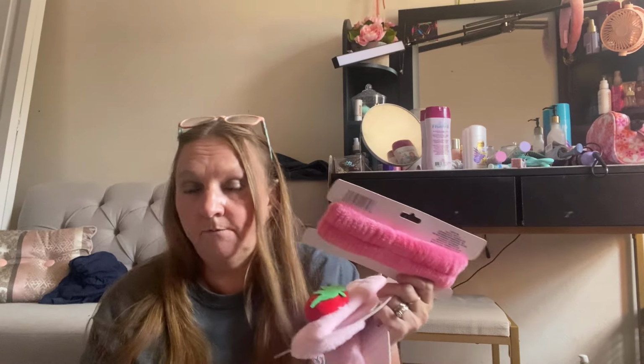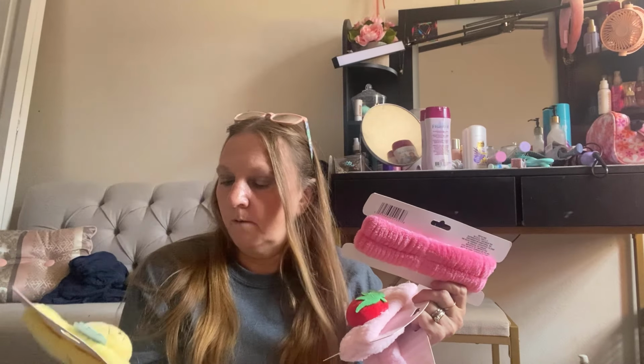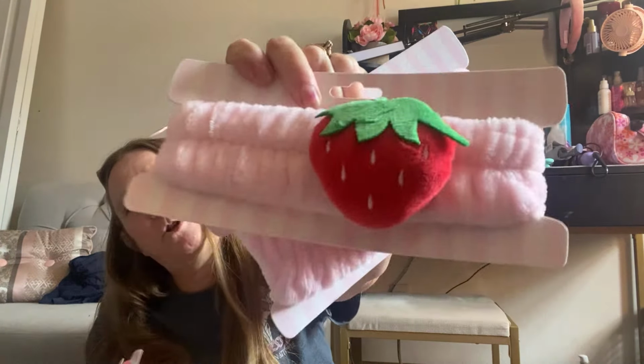And I found the strawberry headband. My daughter says, I need one of those. So I'm like, okay, well, I'll make you a bag. So I bought more of these. This is the pineapple, lime, and I got two strawberries because I thought the strawberry ones are the cutest. So I bought more of those. Oh, and here's the pink loofah that goes up there.